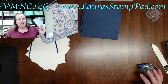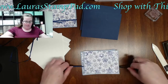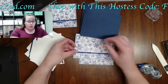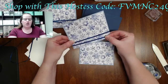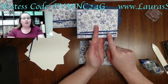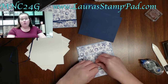Apparently I'm out of Seaside Spray and I have two of these pieces left over, so now I'm just going to tie some Night of Navy ribbon around it. One of the easiest ways, if you like to cut off the spool, you can of course work off the spool. But if you prefer to cut, if I'm doing just a knot, I measure around the card and then to either side. If I have that much ribbon, then I know I can create a double knot. So that's a little measuring tip for you.